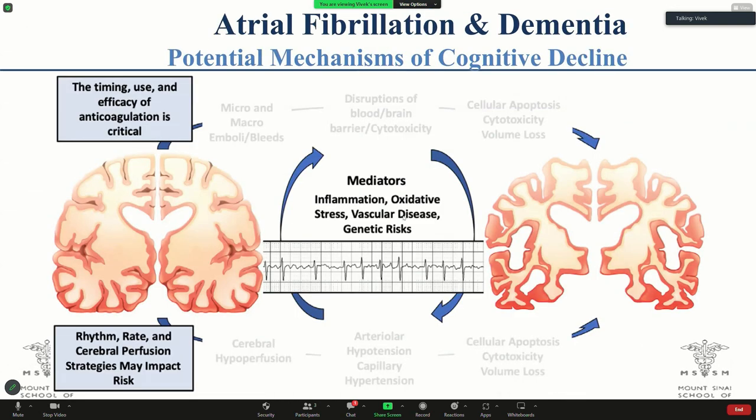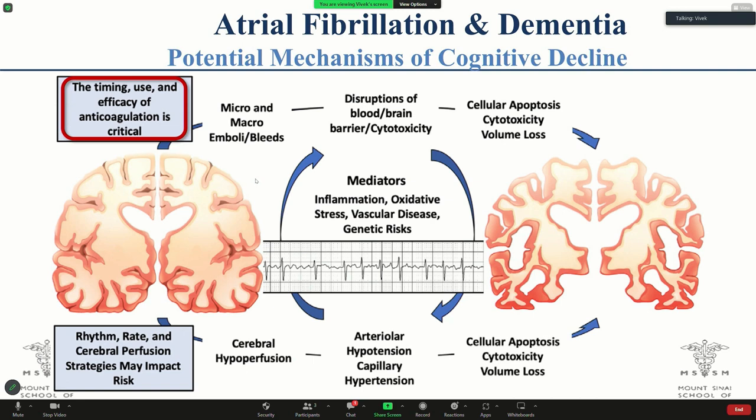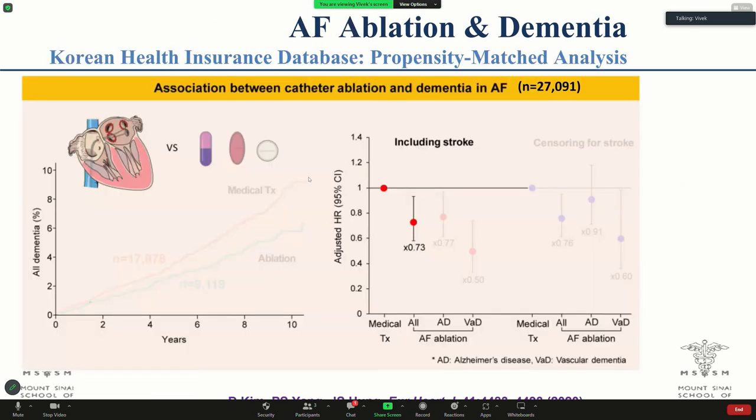The other one I think is the effect of catheter ablation on cognition. Now, this is a really nice review article that Jared Bunch wrote, and he looked at the mechanisms by which AFib can affect cognitive decline. One of them, of course, is the obvious one, which is the potential of emboli, macro or microemboli. And of course, anticoagulation is critical here. But the other one that we're just starting to understand is the impact of cerebral perfusion, or lack thereof, on the brain and the potential impact that maintaining sinus rhythm has.